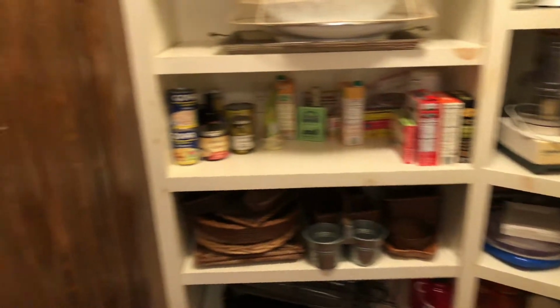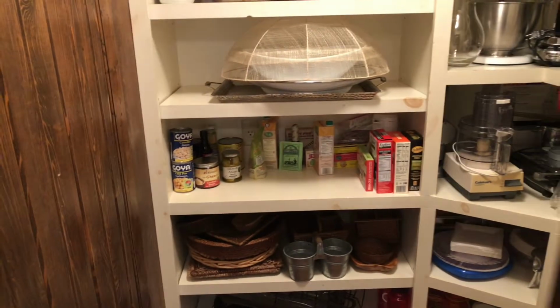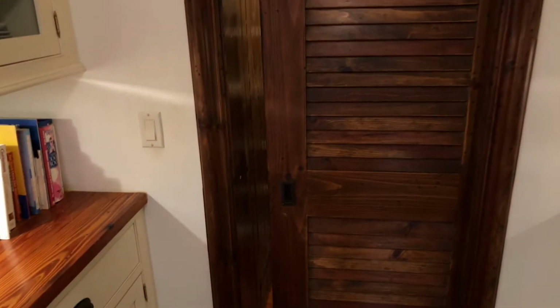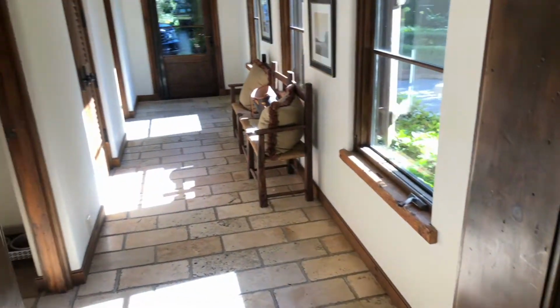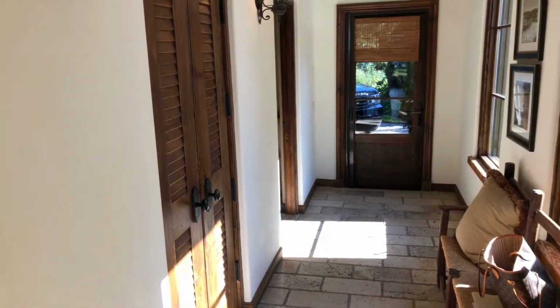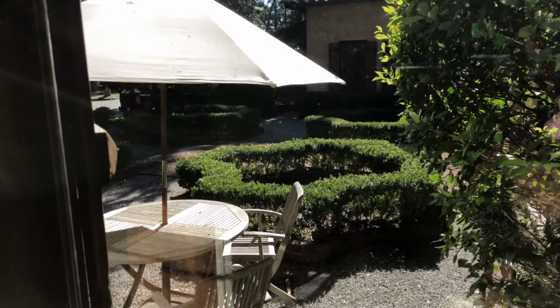And inside this door here, you can see one of the air handlers. This is actually inside the pantry closet. There is a pocket door here on the pantry. I'll give you a full view of that. So that's actually a pocket door for the pantry. Okay, walking out of the pantry, I'm going back towards the front of the house here. So I'm standing right here in the middle, looking at the courtyard in the front.